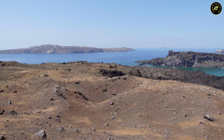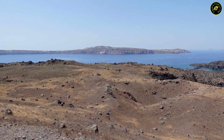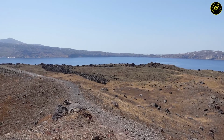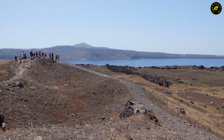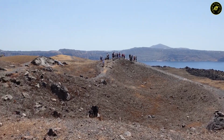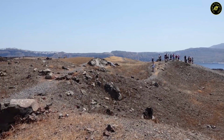Alright, so I'm walking towards that viewpoint that I just showed you earlier. And here's another viewpoint. Let me show you. We are basically on the other side of the island. We got off the boat on the south side, and I believe this is the north side of the island.